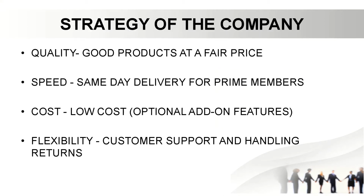We mentioned before that Amazon has low-cost products. The truth is that the strategy of the company in terms of its quality offers good products at a fair price. As we discussed before, the speed options are same-day delivery for Prime members, and the cost, again, is low cost with optional add-on features. There are many subscription-based services that Amazon can offer to consumers. It just depends on which ones that they want. Amazon Prime, Prime Video, Prime Music, etc. Lastly, the flexibility of the company in handling returns and offering customer support makes them an industry leader today.